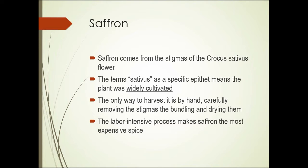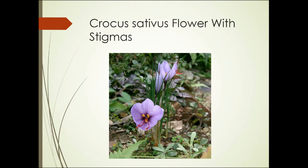Saffron, another spice. This one comes from the stigma of a flower, the Crocus sativus. The term sativus is used as a specific epithet for plants, and it essentially means widely cultivated. If a plant has been grown a lot, at the time that the plant was named, often the specific epithet sativus was given. The only way to harvest saffron is by hand. You have to carefully remove the stigmas from the flowers, bundle them together, and dry them. This labor-intensive process makes saffron currently the most expensive spice in the world.